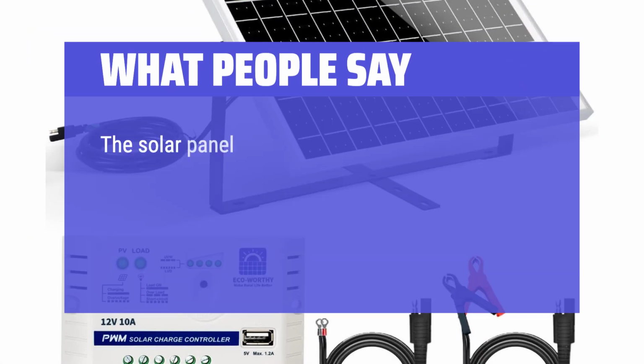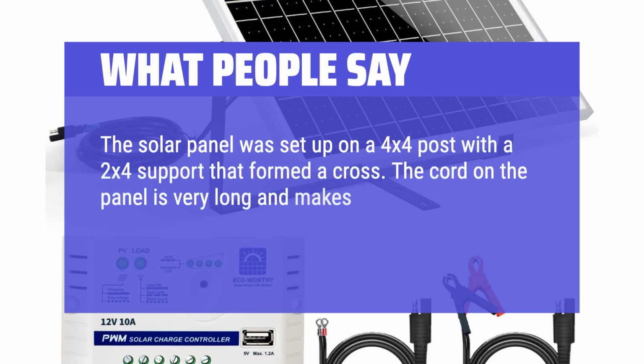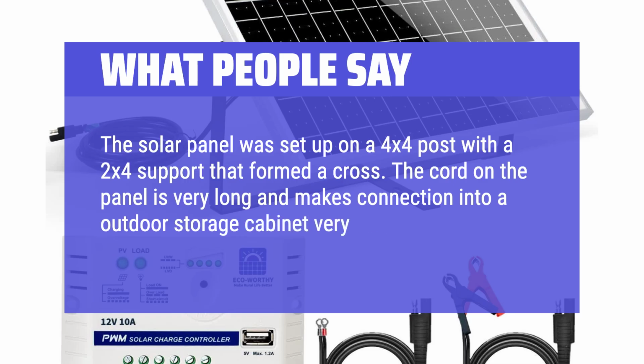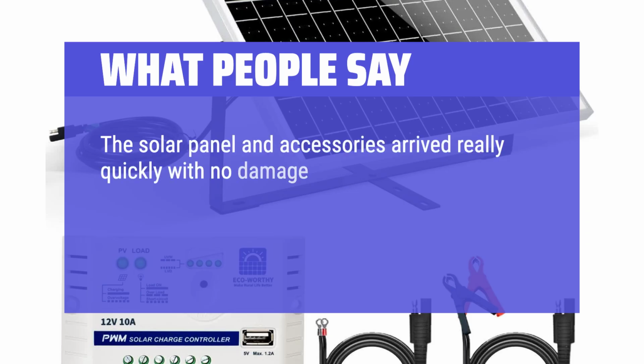What people say. The solar panel was set up on a 4x4 post with a 2x4 support that formed a cross. The cord on the panel is very long and makes connection into an outdoor storage cabinet very easy. It survived 40 to 60-mile-an-hour winds. The solar panel and accessories arrived really quickly with no damage.